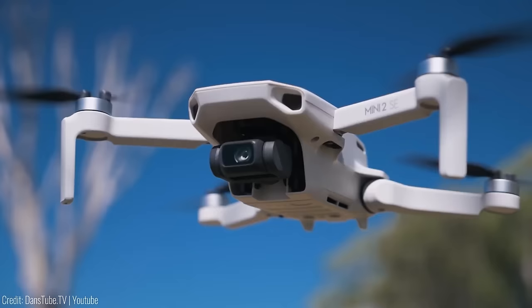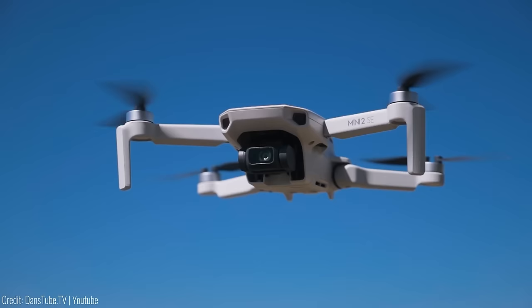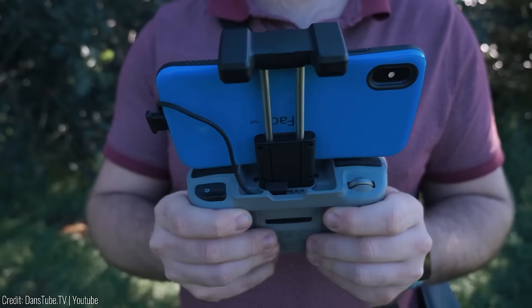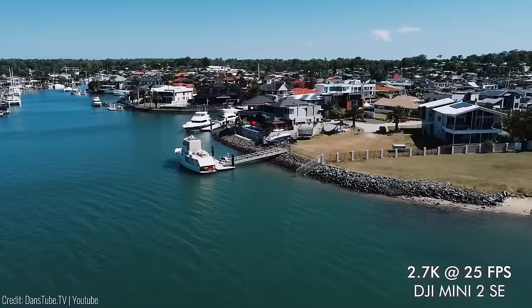The Mini 2 SE flies steadily, even in level 5 winds, reaching speeds of up to 38 kilometers per hour. It can fly as high as 4 kilometers, giving you a breathtaking perspective from above. With the DJI Fly app, you can easily create professional level videos complete with soundtracks and filters. Take impressive panoramic shots with just a tap and let the 3-axis mechanical stabilization system ensure smooth and stable imagery. The price is $399.